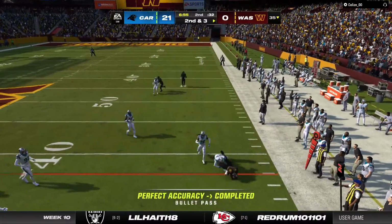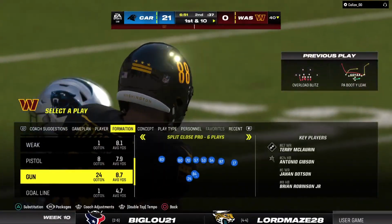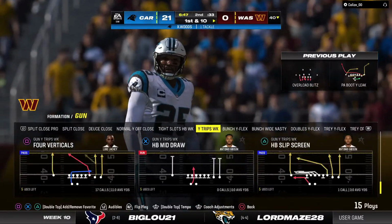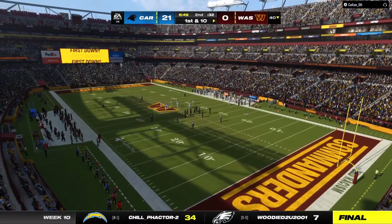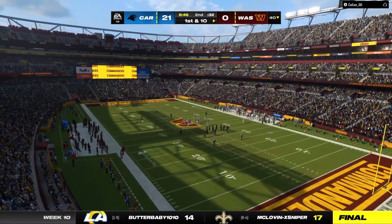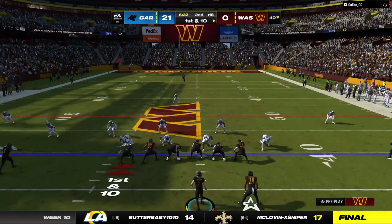And Rodgers has it over on the right side. A gain of 5, good enough for the first down. It's been a very one-sided game so far. They got to change what they're doing right now, don't they? You can't wait till the halftime speech to make an adjustment. No, you can't, because if you're doing it right, you're adjusting from series to series, and they need a big adjustment here to try and put some points on the board.